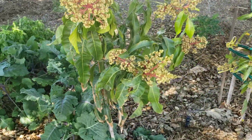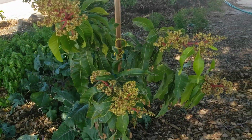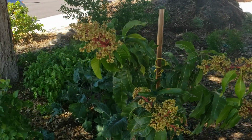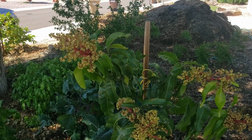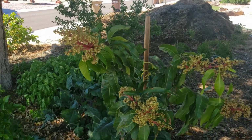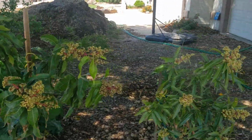This is my coconut cream mango. You can see the blooms on here. It's not really ready to hold fruit because it's still got a weak support system. So after they flower, I'll probably have to take any fruit that develop off until I get these trunks more established to hold the weight of fruit.